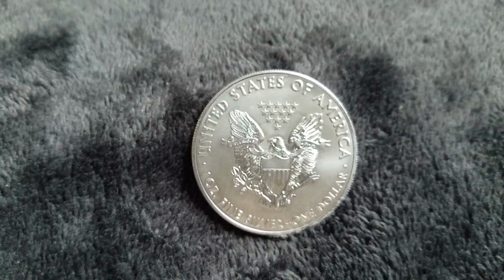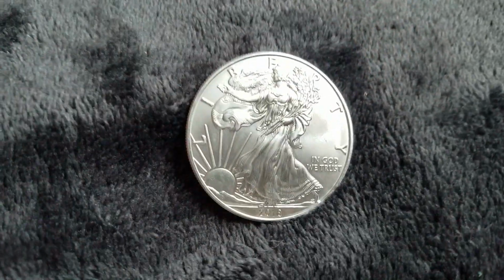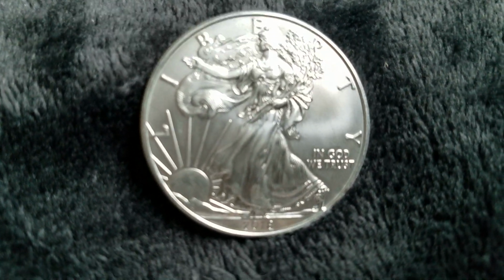Hey folks, Silver 5150 here with a little bit of Stevie Wonder. That Girl by Stevie Wonder. That girl being the American Walking Liberty on the American Silver Eagle coin. It is just the hallmark coin. I never get tired of looking at it.